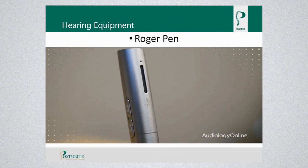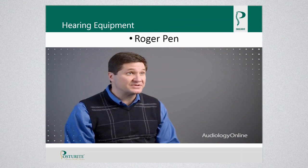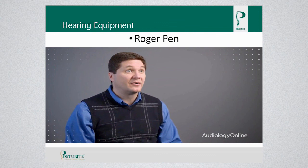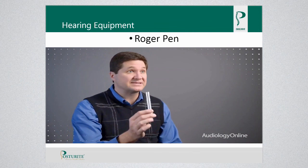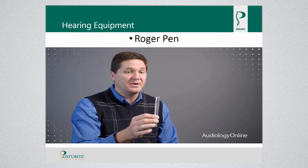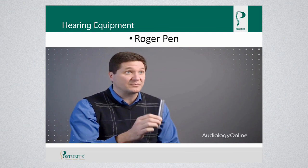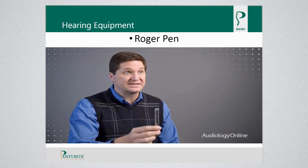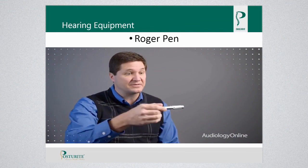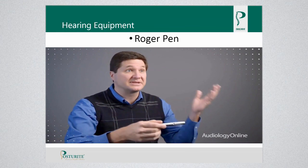So the Roger Pen has a fully automated mode. It can really sense what position it is, how it's sitting on a table, or if you have it upright. In this little device is an accelerometer, like you might see in your smartphones where you can turn the screen. Well, Roger does the same type of thing. It'll sense the environment, and based on what position it's in, it will change its microphone mode. So if you lay it on a table like this where it's flat down, it might say, oh, I just need an omni microphone because I'm listening to everything in the room.